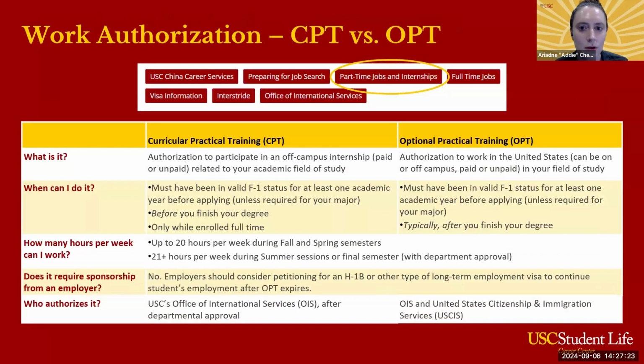So for OPT, you can work 40 hours because it's after you graduated. There is actually a pre-completion OPT option, but most students choose not to do that because it reduces the amount of time you have for post-completion OPT. So students usually like to save their OPT for just the end because you already have CPT.